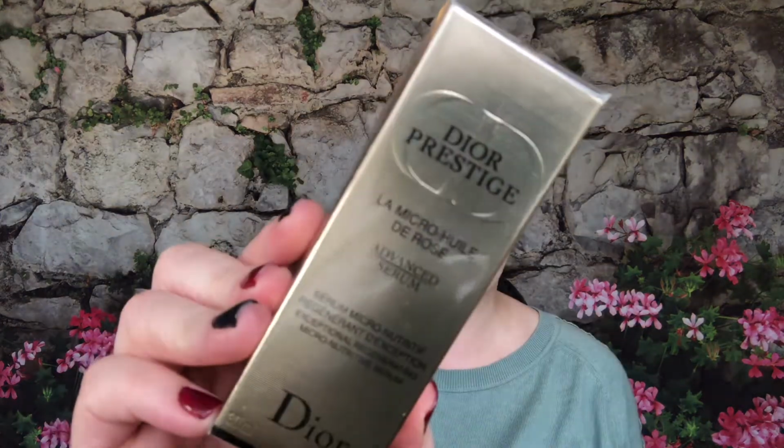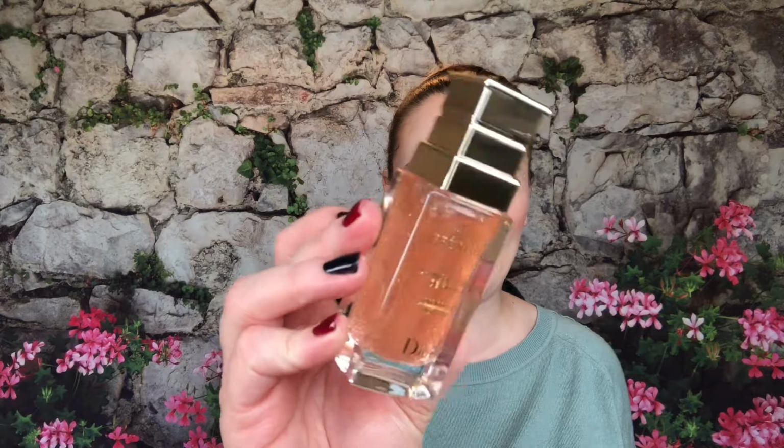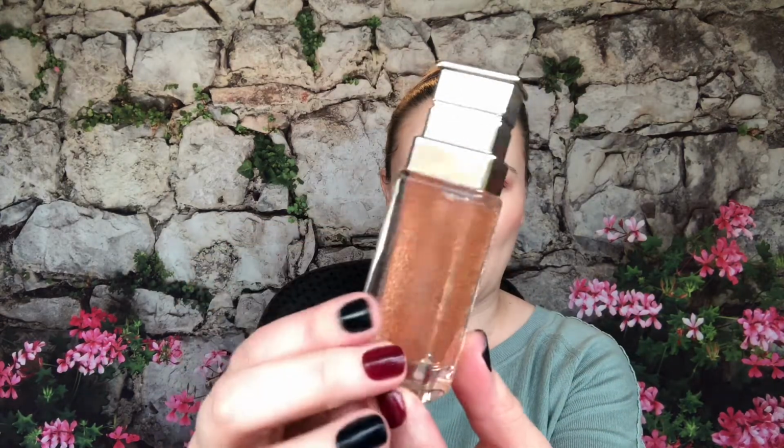This is the Dior Prestige La Micro, something de Rose. It's an advanced serum. This is what it looks like. It's a little card they sent me. It has a little Christian Dior seal on it. I looked this up on, I think, Saks, and this size, it's a 1 ounce. Oh my goodness, look at how beautiful that is. It's so cool. This little 1 ounce bottle retails for $260. Holy cow. So they sent it to me to review and give my thoughts on it.